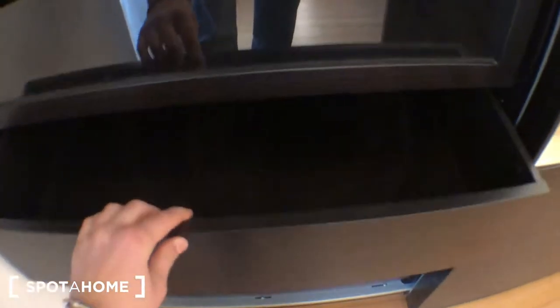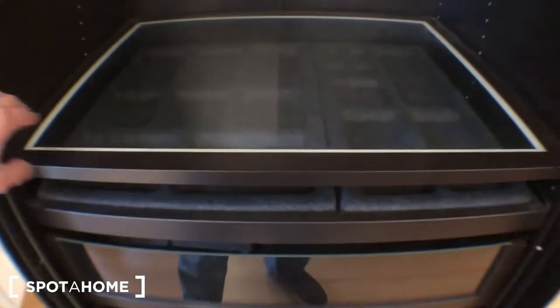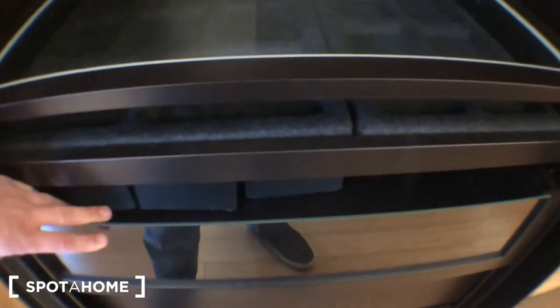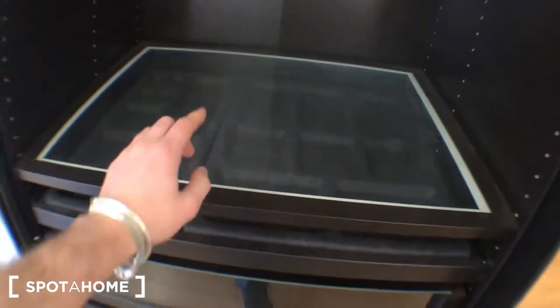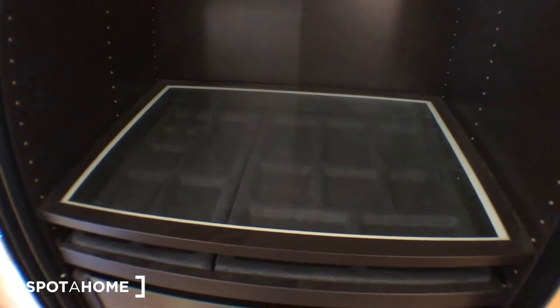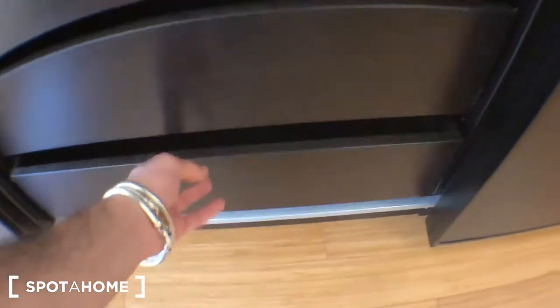Compartments here, chest drawers here, with 1, 2, 3, 4 drawers. Compartments here. It doesn't stop. Compartments here, more drawers right here. 1, 2, 3, 4 drawers here, and then another compartment. You have to open this side, always the same. This panel here. 1, 2, 3, and 4 drawers here.